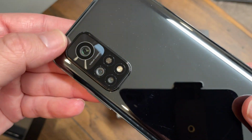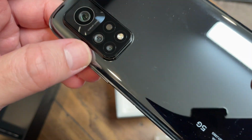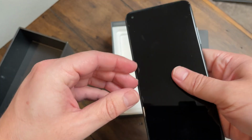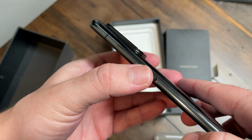Up close and personal here, you can see the camera. It's a large camera there. Big aperture. It should be able to take some pretty good pictures. I've seen samples other people have taken over the last month, and it looks really promising. Of course, you got the 13 megapixel ultra wide and then the 5 megapixel macro.